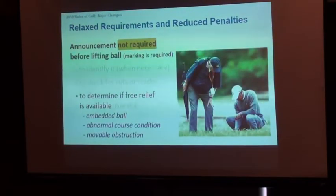And then if you're determining, like say you're not quite sure if your ball's embedded, the rules will let you mark it and lift it to determine if it's embedded. If you're not quite sure if you're in an abnormal course condition, like maybe it's an animal hole or something that you're not quite sure of, you can mark and lift that. Or if you have interference from a movable obstruction, you don't have to announce that anymore.